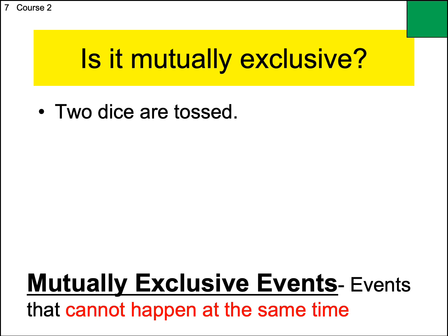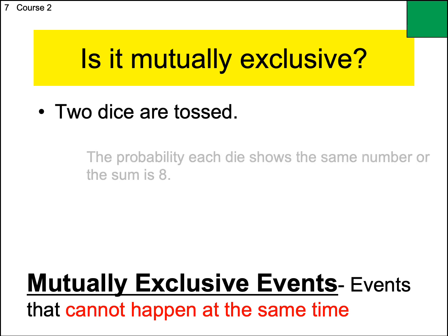All right, try this one. The game is 2 dice are tossed. The probability that each die shows the same number or the sum is 8. So you tell me, answer in Google Forms. Next question. This is a yes or no question. Is this a mutually exclusive event?